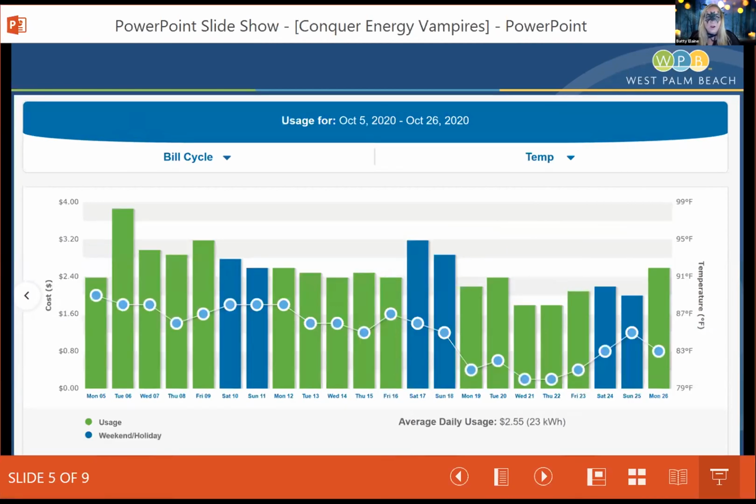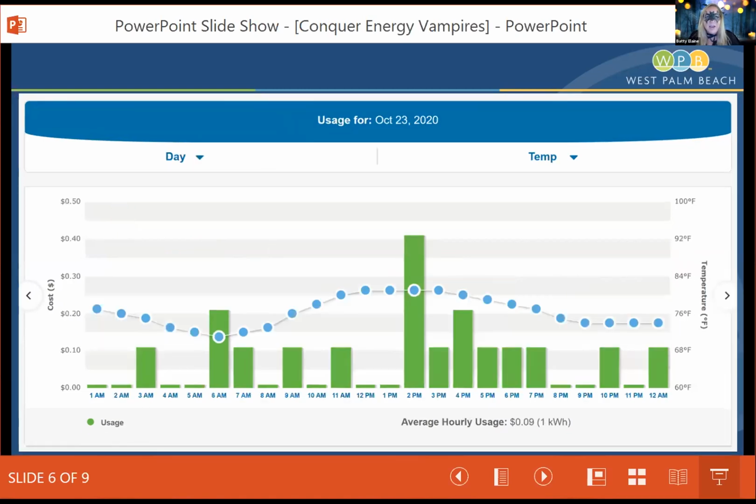You can also see even more specific data. So you can even see your day-by-day energy usage and even your hour-by-hour usage. This is such a great tool to help you identify what's going on inside your home. So if you're gone all day, but your energy usage is still high, that would show up on your energy dashboard and would help you think about what's being left on or what's in standby mode to show such a high energy usage.